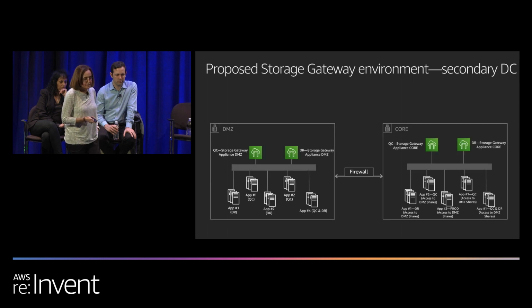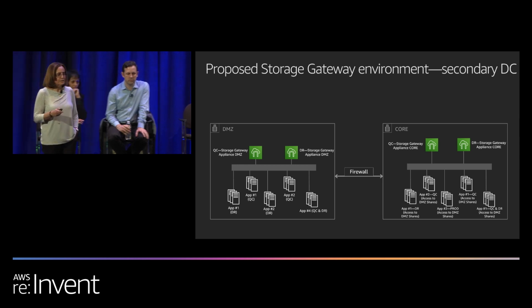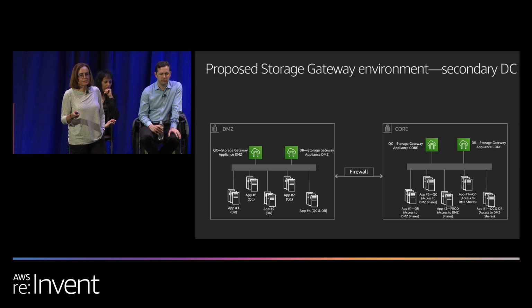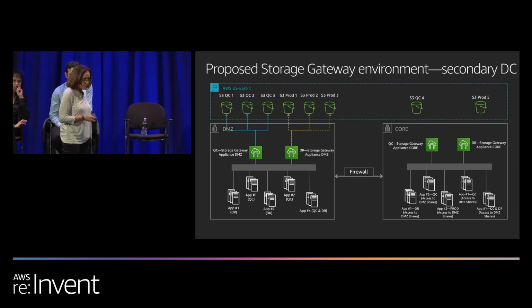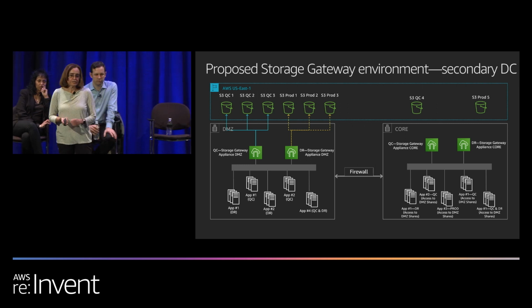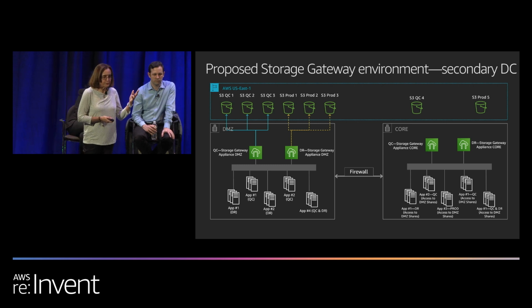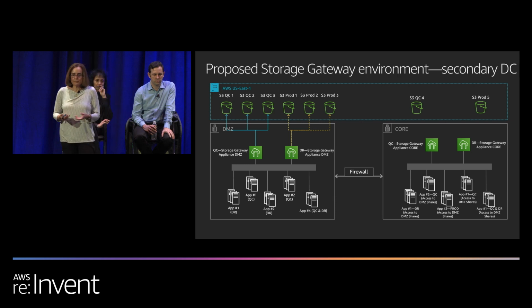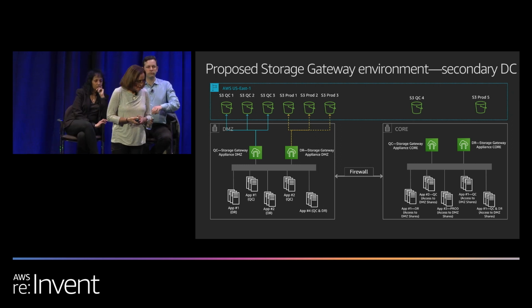In our secondary data center, similar setup. Here we have fewer storage gateways, and we segregated QC and DR workloads. So one storage gateway is going to be servicing or providing access to the QC data, and the DR storage gateways are going to be providing access to the production data. Similar to what we already had been doing, the production data is provided in read-only, and it's only activated in case a DR event is declared.